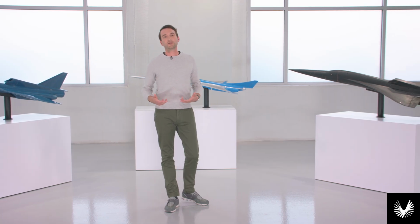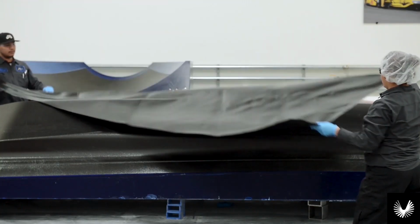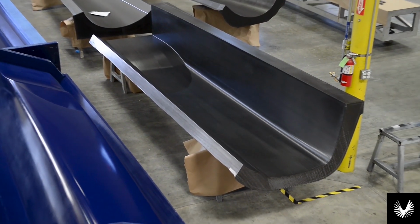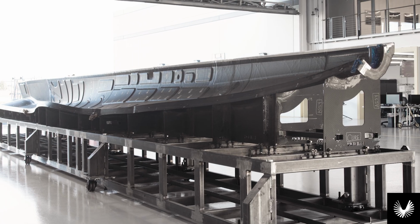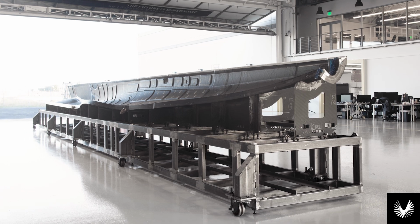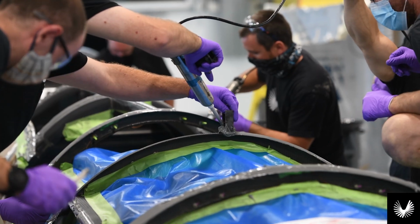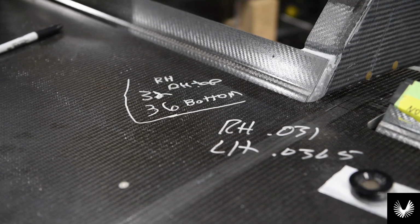Next, XB-1 is primarily constructed of carbon fiber composites. These materials have several key advantages over metals commonly used in the aerospace industry. First, you're able to create large parts that are easily molded to the complex shapes that our aerodynamic design demands. Second, you can then tailor those parts to be strong in the necessary areas and lightweight in the others.